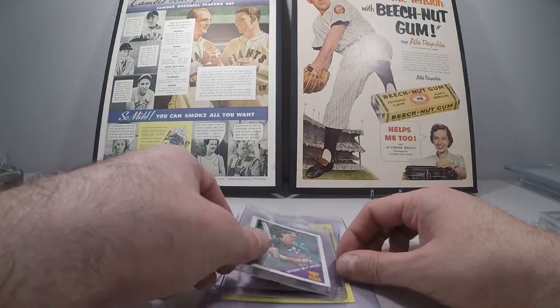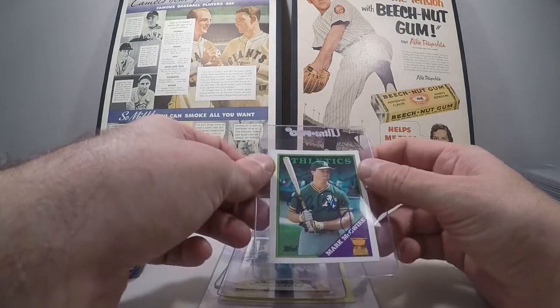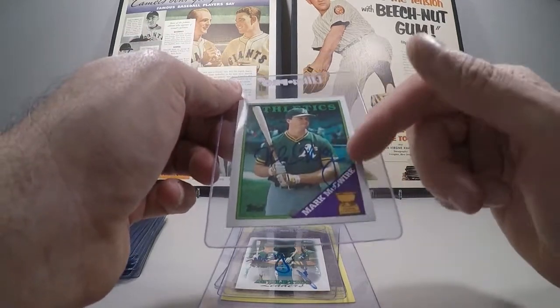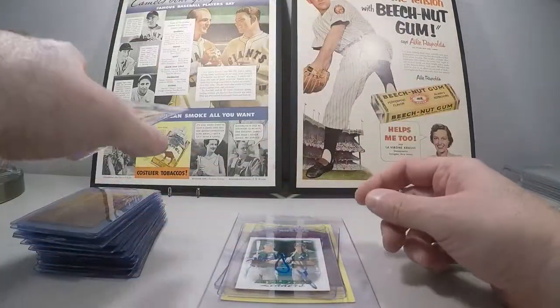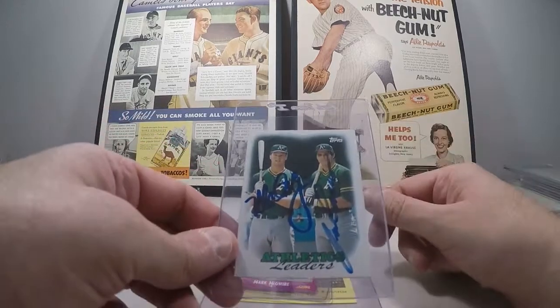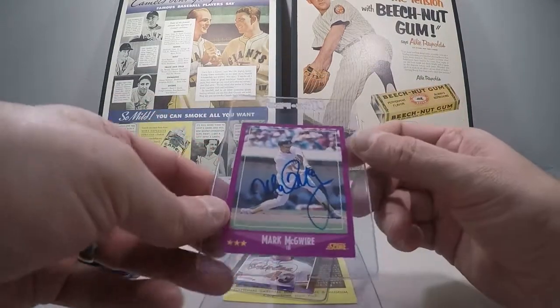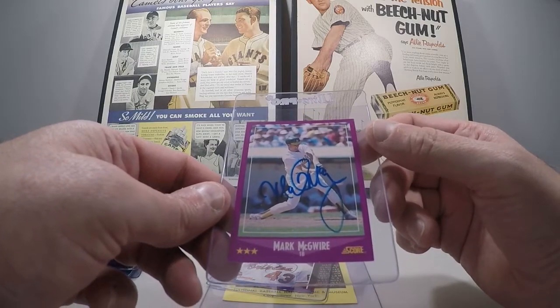Very underrated guy, but is picking up steam in the collectible world. Here's an '88 Topps McGwire. I have one of these in PSA/DNA right now that's going to be coming back. And here's a dual sign, McGwire, Canseco. And here's an '88 Score Mark McGwire, to add to the list.